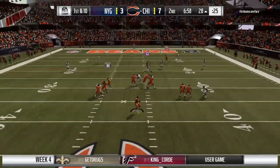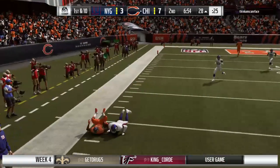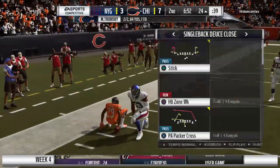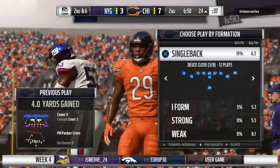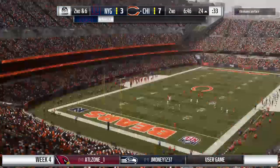They go play action here on first down. They'll leave it for Cohen, complete. And they'll be inside the 25 now at the 24. It'll be a gain of 4, and it'll make it a second down.